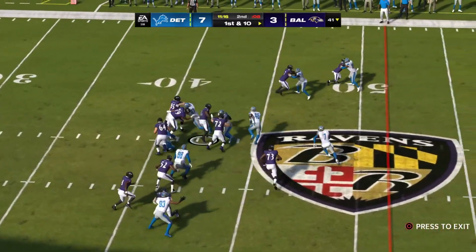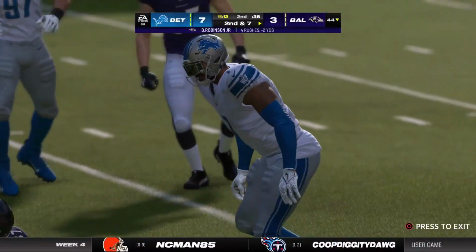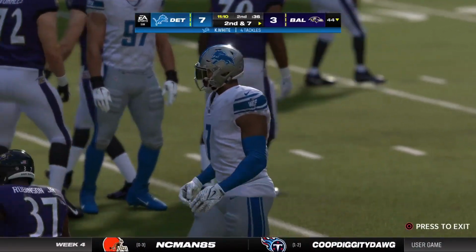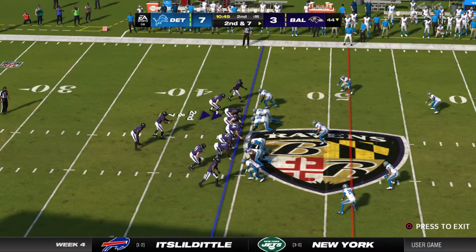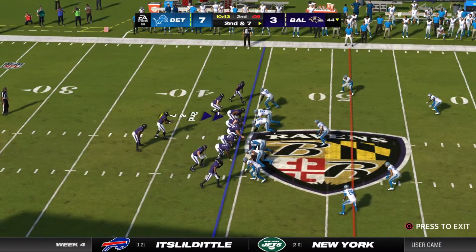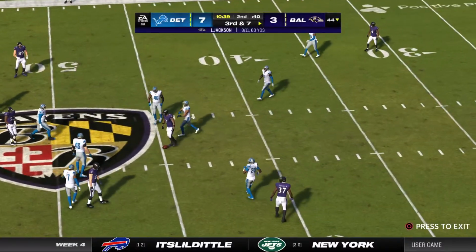On 1st and 10, it's Robinson. They'll get this up to about the 44. Give credit to the defense for stringing that play out, and they gave up no cutback angle. You know he was trying to dart through. No place for him to go. A nice job there, only giving up a 3-yard gain.